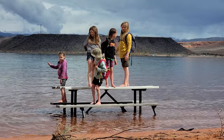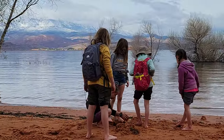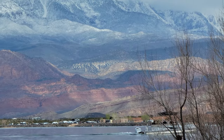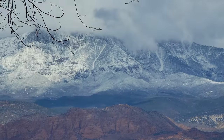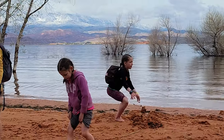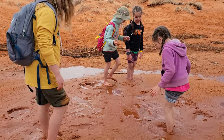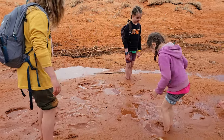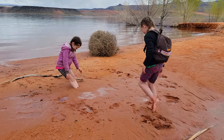Wave your arms and celebrate the off-road games. Those mountains in the distance are just beautiful with a white cap on top of snow. And then there's some red rock cliffs just beneath. What a striking backdrop Sand Hollow has. Look at that, I can see you sinking. I'm already stuck. Are you stuck? We're gonna have to leave you here.